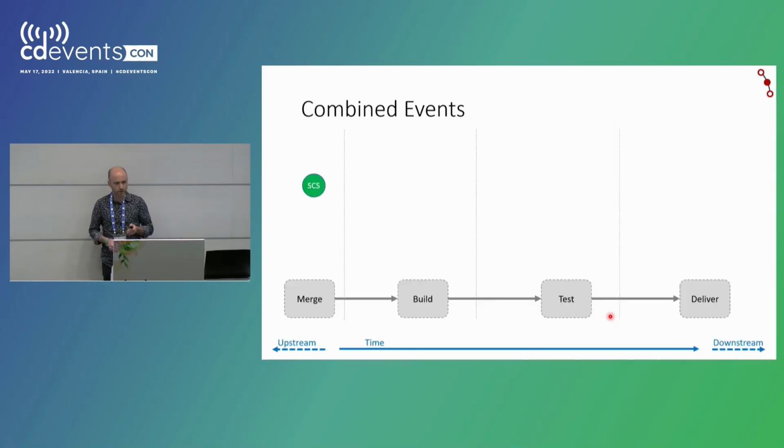So looking into a bit more complex example with these links then. At the bottom you see a very simplistic pipeline, where you first see that your source code has been merged, and that merge would then trigger a build of some kind, and then a test activity, and then eventually you would deliver it if it's all successful. To notify about the source change, we send a source change submitted event in Eiffel, containing the reference to the actual commit or pull request or whatever you want to notify it with.